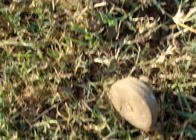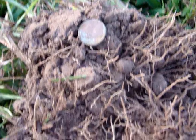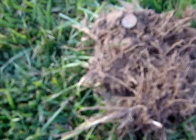Find anything else good. Well, I just found an old Jefferson nickel. I think it looks like it's got 1956 on it. Get back with you in a little while.